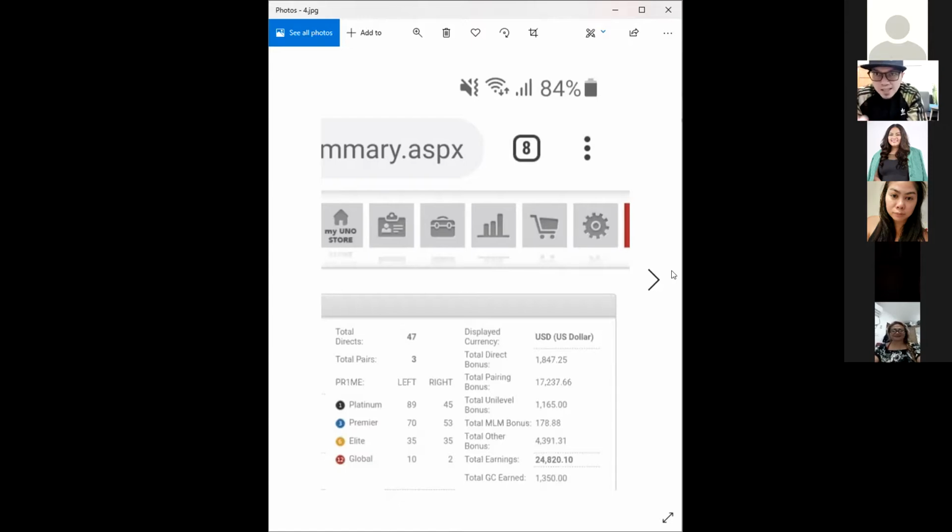And the craziest part about this is if you zoom in and look at the income, there is what you call a total other bonus written in there. Did you see that, guys? Did you see it? 4,391.31 US dollars. That is a whopping more than 200,000 pesos income in the Philippines. So where did it come from? It's simply from those people I was able to help earn in their business.